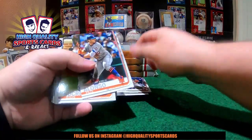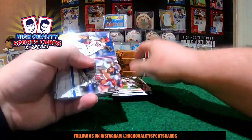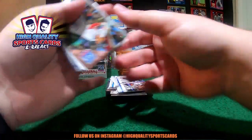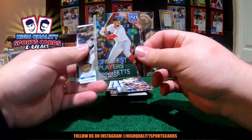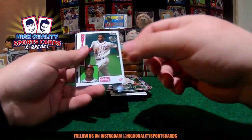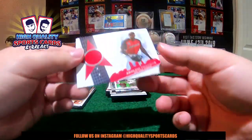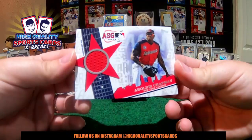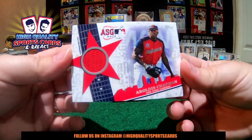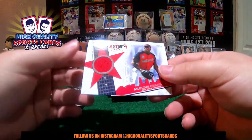Pete Alonso, rookie debut, New York Mets. We got, in the middle, we're gonna have a nice memorabilia. It's 150 gold, Mike Tauchman, New York Yankees. Victor Robles, 1984. And Aroldis Chapman, red piece of jersey, New York Yankees piece. So congratulations to Brian Dunn, 4166. Here it is. A nice and gorgeous piece of jersey.